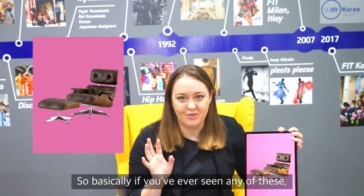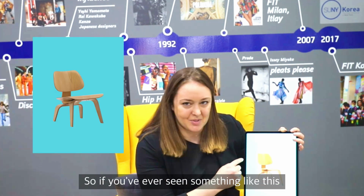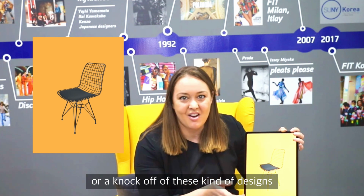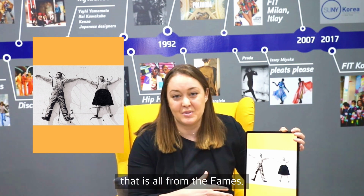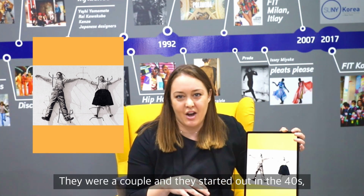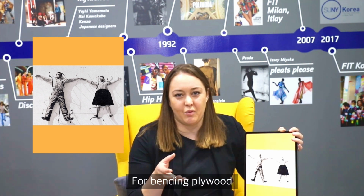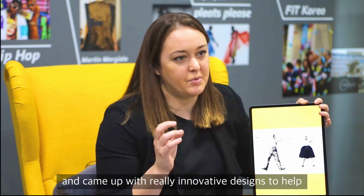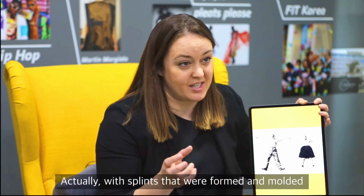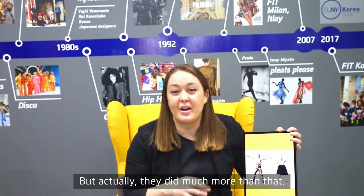Basically, these are really famous styles of furniture, so I'm just going to show you some of them. If you've ever seen something like this or a knockoff of these kinds of designs, that is all from the Eames. There were a couple, and they started out in the 40s playing with different manufacturing techniques for bending plywood, and came up with really innovative designs to help during World War II, actually, with splints that were formed and molded for soldiers.